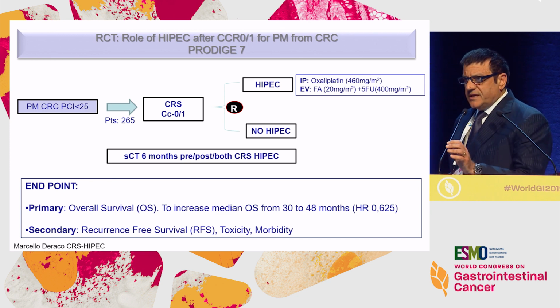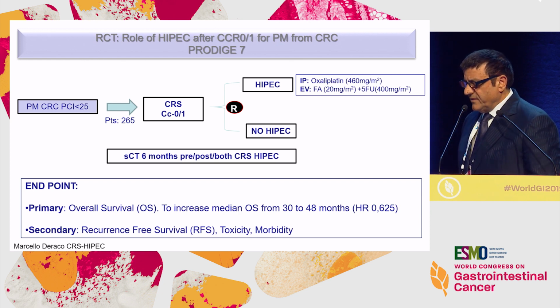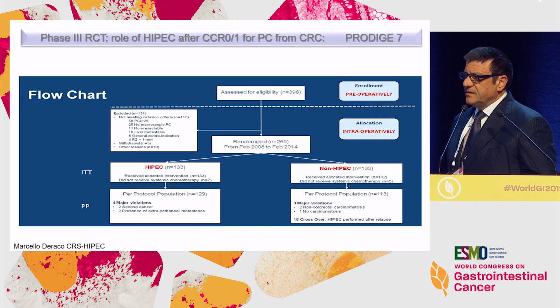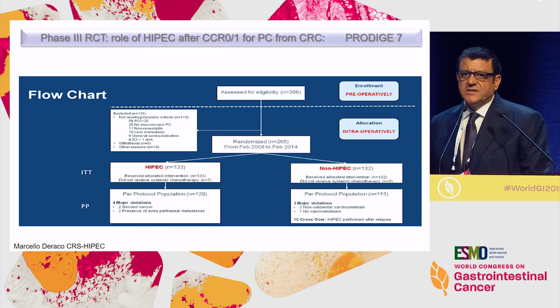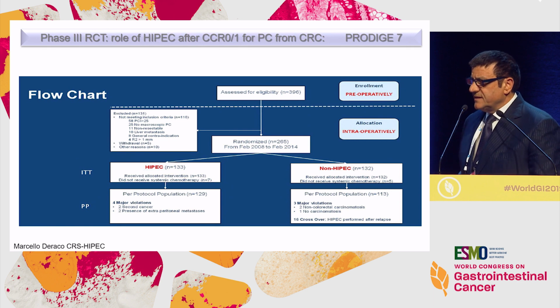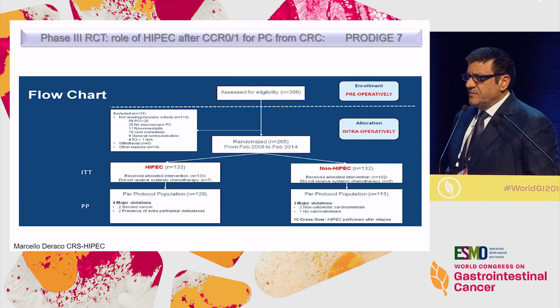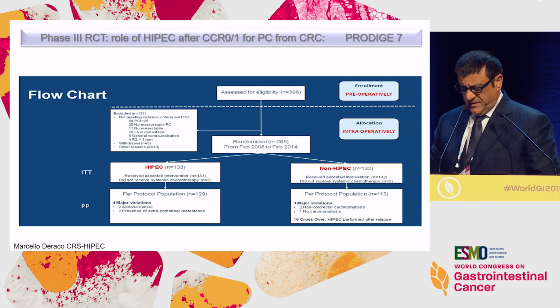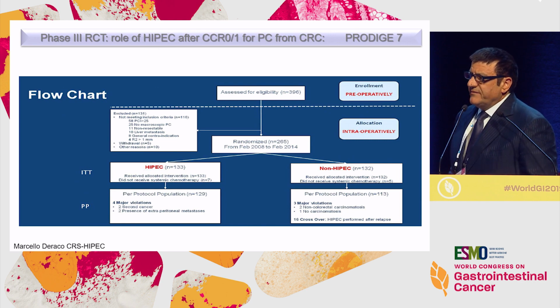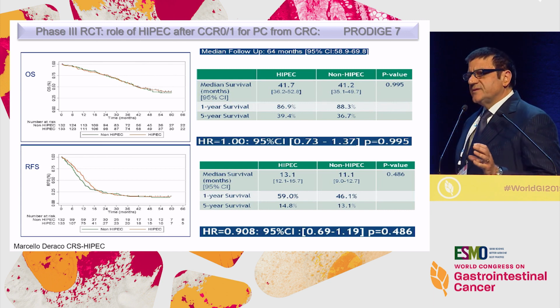The endpoint of this trial was to increase the median overall survival from 30 months to 48 months, and the secondary endpoints were recurrence-free survival, toxicity, and morbidity. This is the flowchart of the study. Around 400 patients were considered eligible for the study, and 265 were randomized into two arms. Very few patients did not receive the systemic chemotherapy, and in the no-HIPEC arm, 16 patients had a crossover to the treatment of HIPEC. And these are the results.